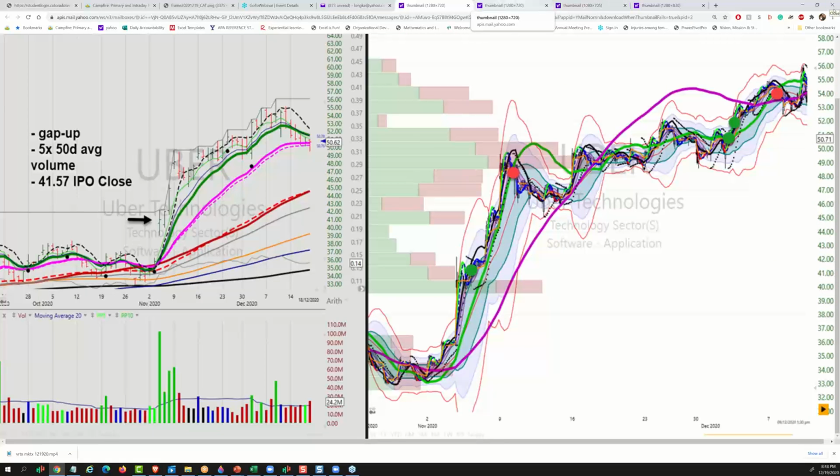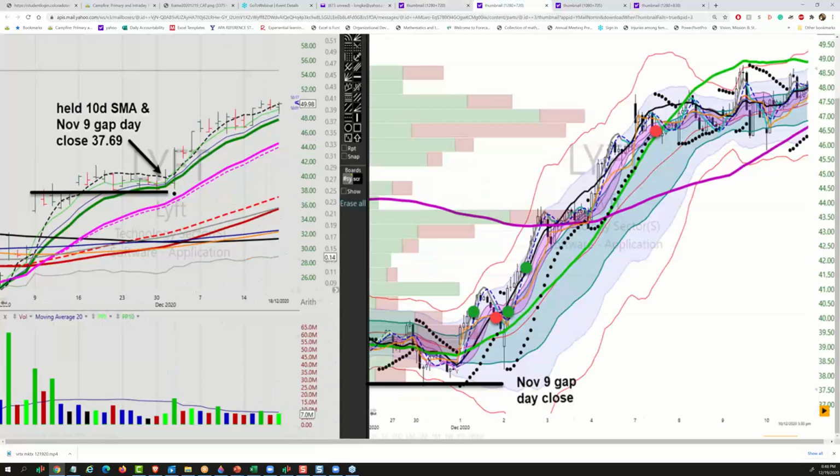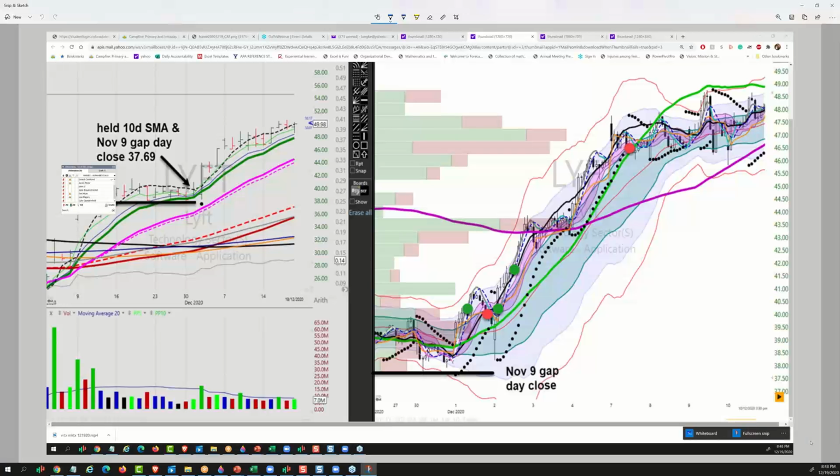And this was the same idea in Lyft, LYFT. So he treats them as a pair trade. So the research he does on the sector really applies to both of them. So he's very efficient in his play there as well. So again, this has his standard treatment that it held the 10-day SMA and then November 9th gap day. So this was the November 9th gap day, and it held this whole period of time.